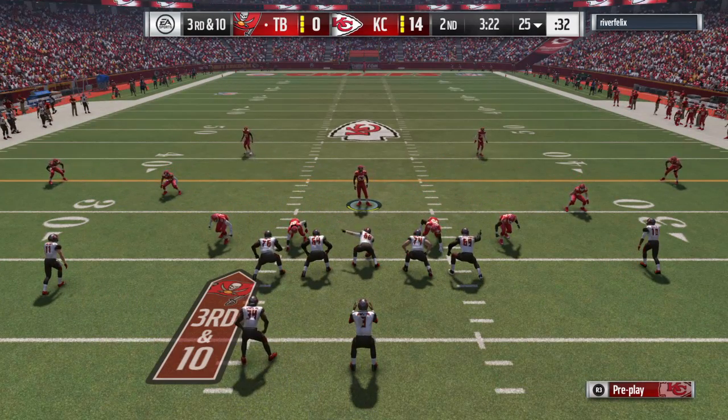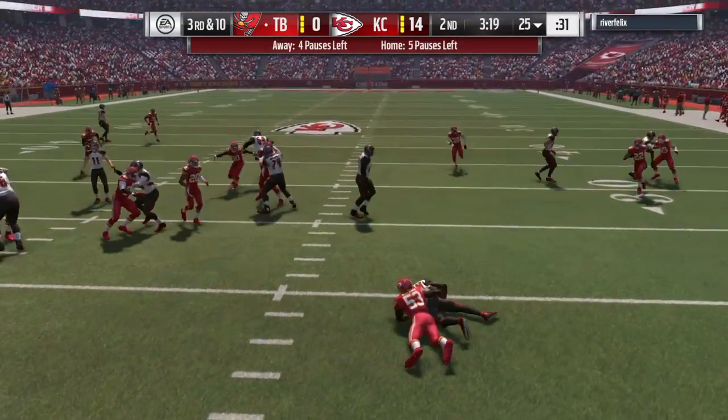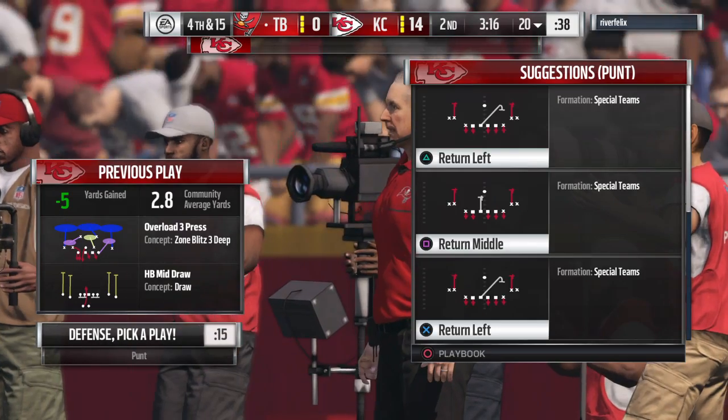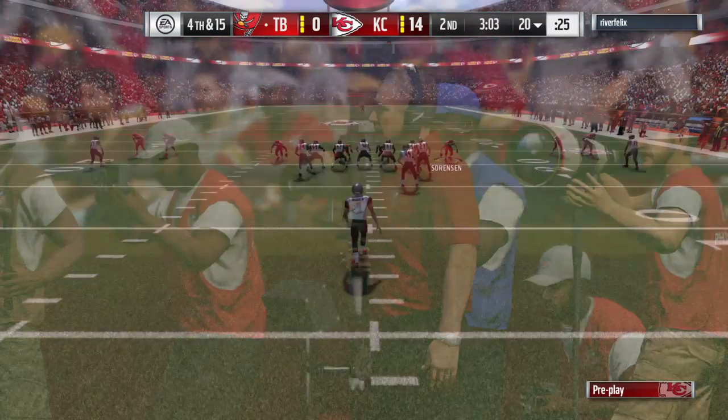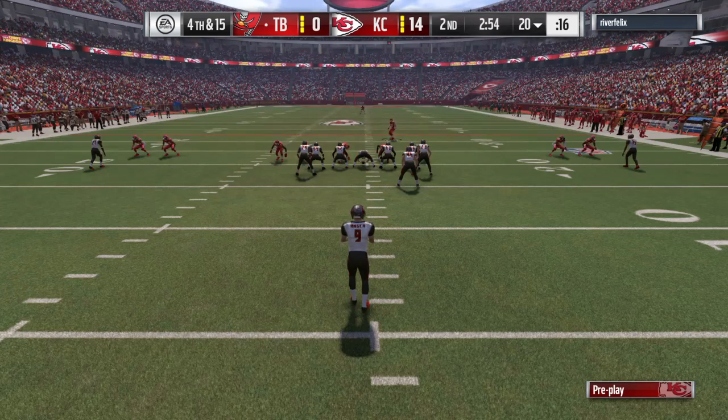And it looks like we've got a dime set here defensively. Six DBs in the game. Now Sims. And he got blown up on that play. Back at the 20. They went backwards 5 yards there on third down to bring up fourth.